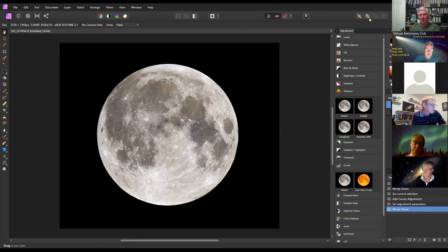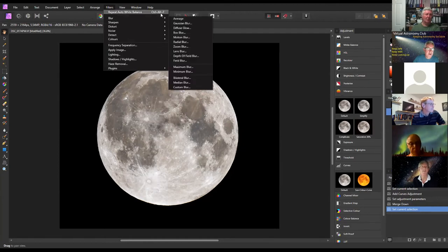It's a green bias. The other thing, if you're doing webcam imaging of the moon, what you sometimes see where there's bright peaks and things, you might see little coloured fringes around those areas. What you need to do, go back to the background layer and then just apply a Gaussian blur to the lower layer.